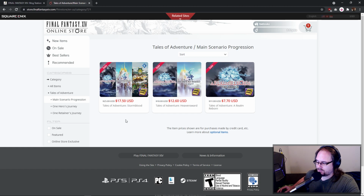So the way that these work is these will complete your main story progress up through what's listed in the title. Okay, so if you buy the Tales of Adventure, A Realm Reborn, then all of the main story quests in A Realm Reborn, the base game content, will be completed for you automatically, meaning you don't have to go do them. Okay, if you get the Heavensward, it's going to complete A Realm Reborn and Heavensward, the first expansion. If you get Stormblood, it'll do A Realm Reborn, Heavensward, and Stormblood. So, if you want to start playing Shadowbringers, for example, you would get Stormblood. If you want to start playing in Stormblood, then you would get the Heavensward. And if you want to start playing in Heavensward, you would get A Realm Reborn.